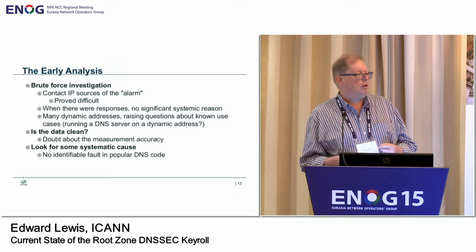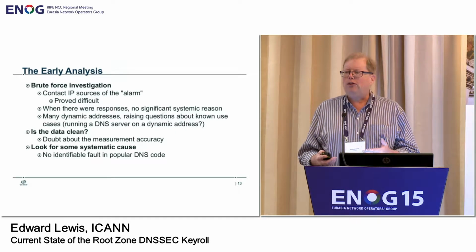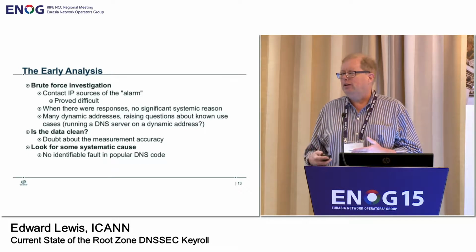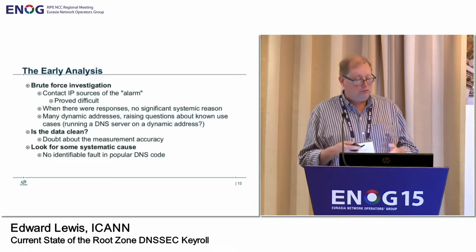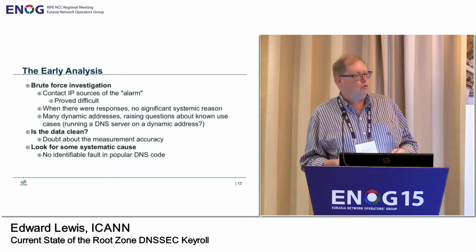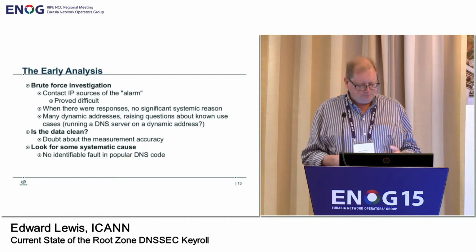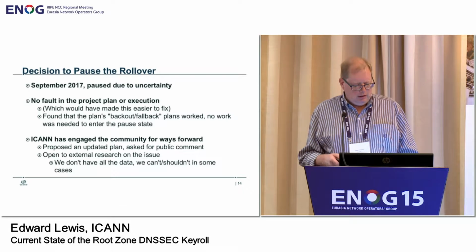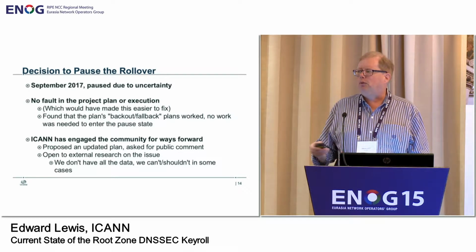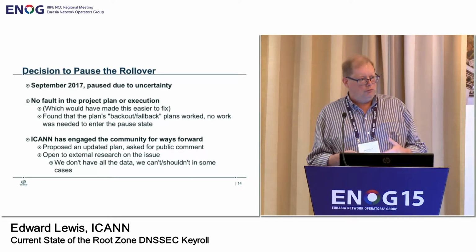The accuracy of the measurement came up because while this thing tells us what a resolver says about its trust anchors, it also repeats what it hears from everybody else by accident. And so we had a hard time telling what was a true signal, what was a fake signal in there. We did try to look for obvious errors in the systematic code we have out there. All the code turned out to be pretty clean. So we paused. The tough part here was we paused not because of any mistake we saw in anything we were doing. If it's a mistake in what you're doing, you can fix that and move on. You know you fixed it and you can go on.